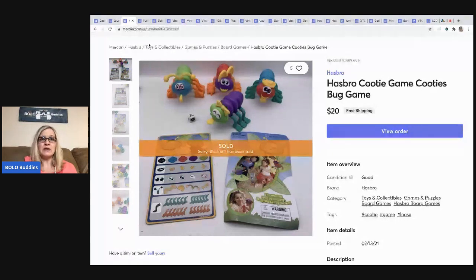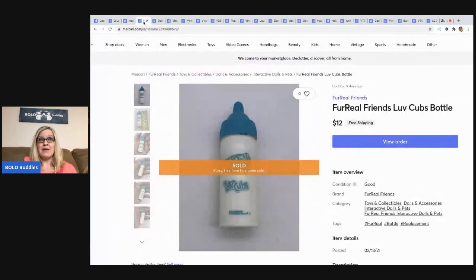So this Cootie Bug game, even without the box, sold for $20 free shipping. And I'm sure you see the Cootie Bug game everywhere. I see it at garage sales all the time, and I actually saw one today that I passed on. I didn't want to open up the box and try to figure out if all the pieces were there. So this one I got in a mystery box and I checked it and it was good.